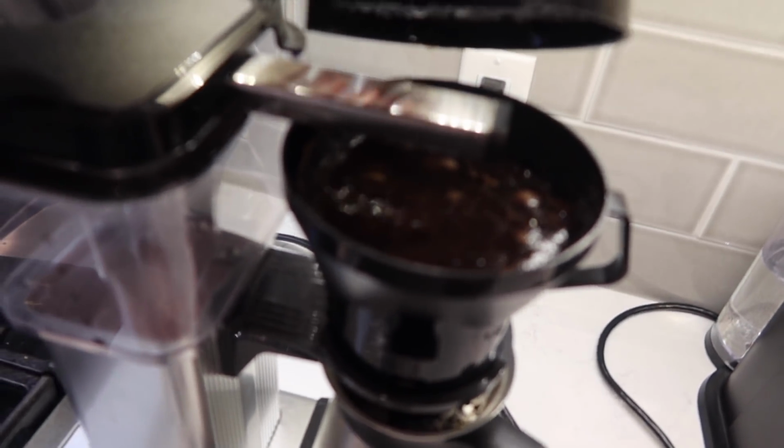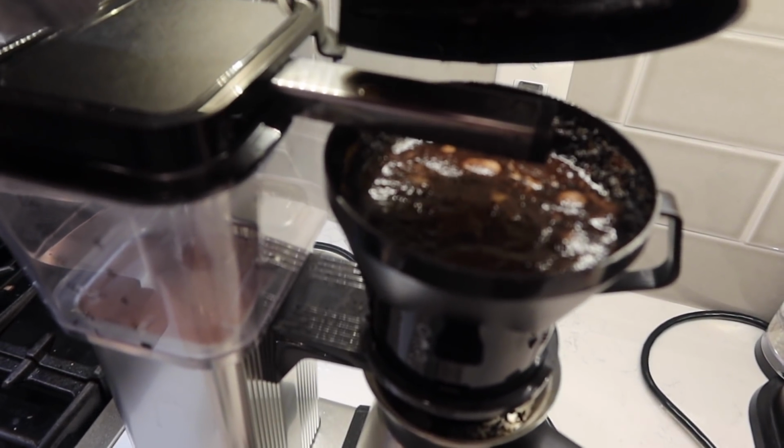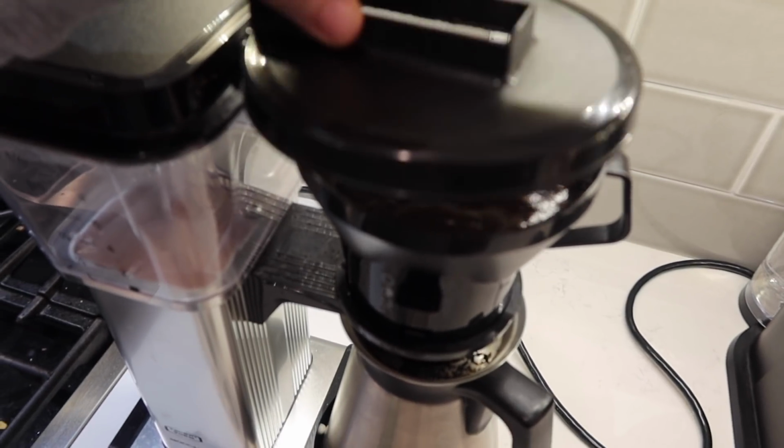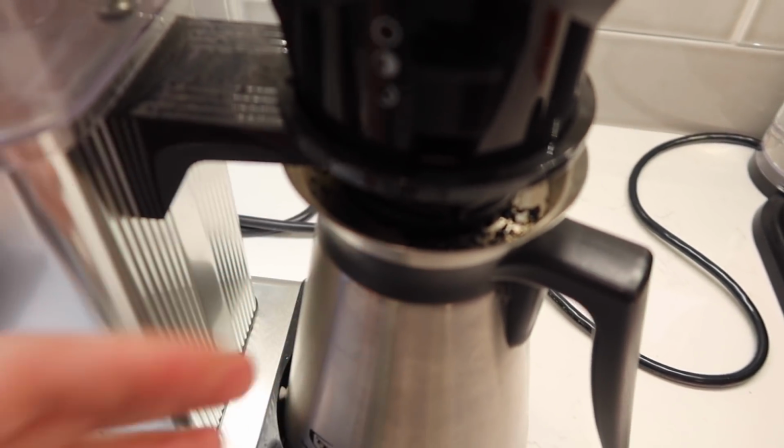Do you guys ever have this happen to your coffee? I don't know if you can tell what's going on there. It happens like once every 6 months with this thing, and then you end up chewing your coffee because there's so many grounds in it. So that's not gonna work for today.